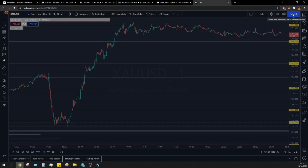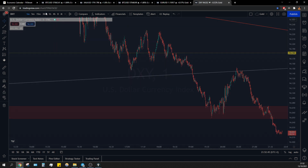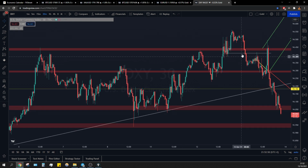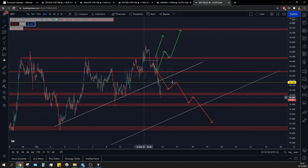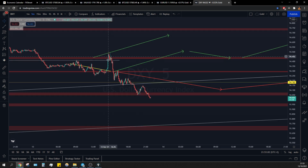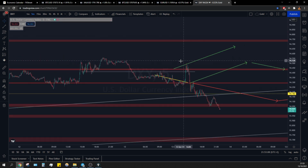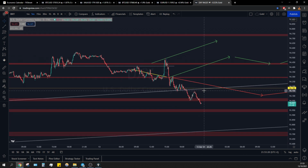Here I want to see the dollar index. To show you the dollar index, let's jump on the 30-minute. As you can see, even on the 5-minute it's much more clear. At the CPI report, we had the dollar spiking up, failing to make new highs and break into the previous highs, and then rejecting and going very bearish, keeping the structure, retesting it, and continuation bearish.